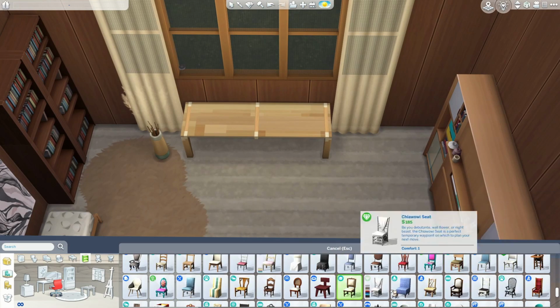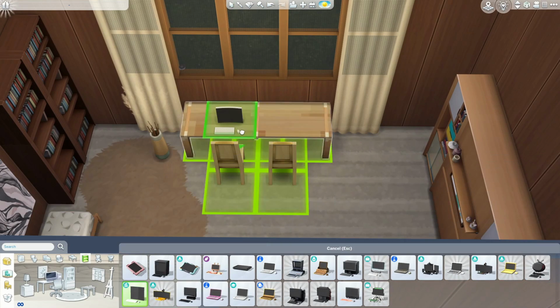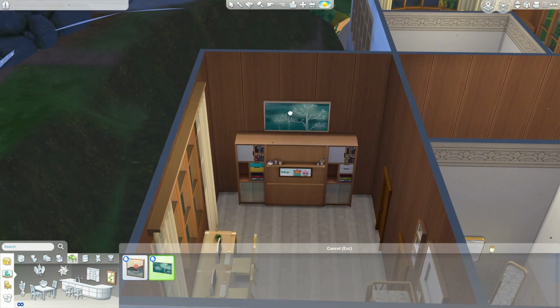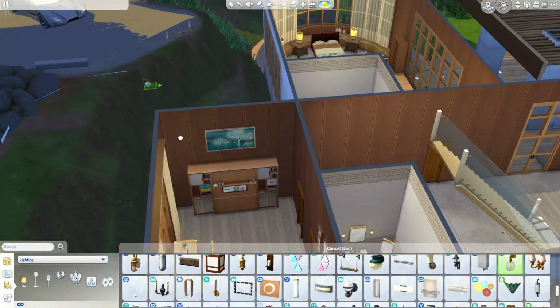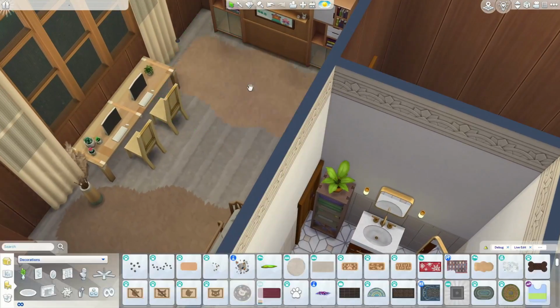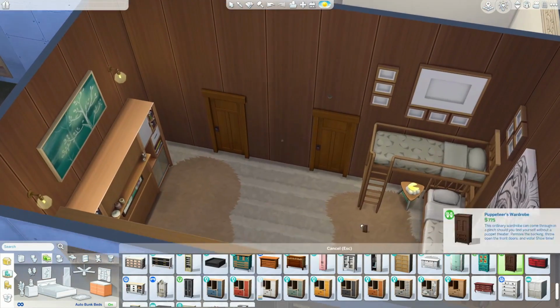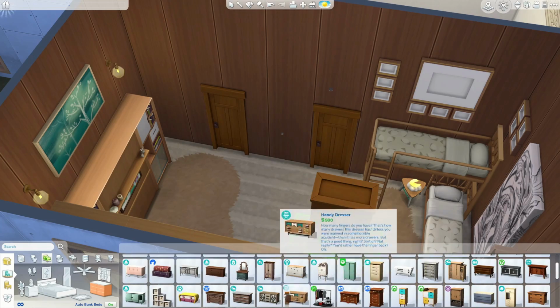And I've also included 2 computers. And I've then just decorated the rest a bit more, the hallway of course, and all that. And this is it. This video is slowly coming to an end. I've added so many screenshots.